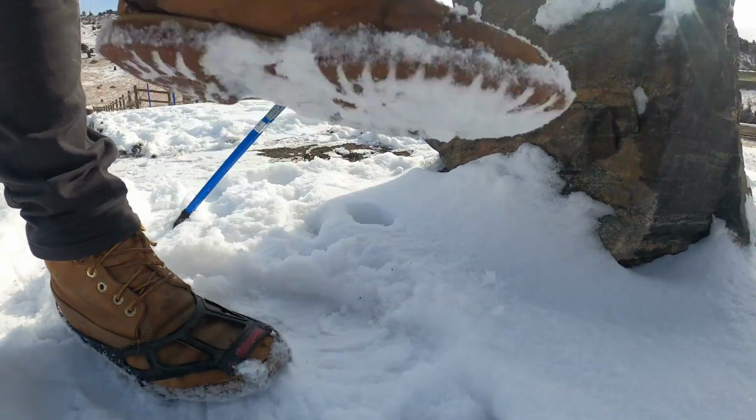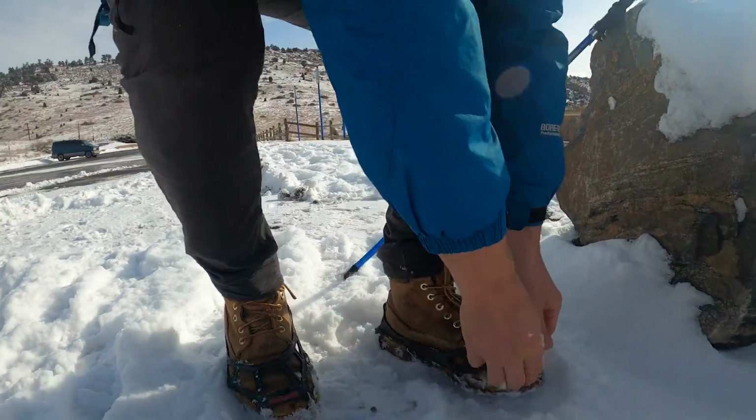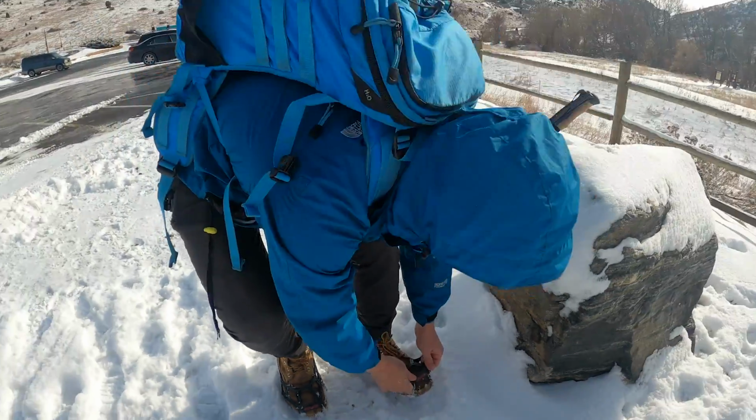So we've got on Kahtoola micro spikes. It is the best thing for traction if you're hiking in conditions like this. We have not snowshoed yet, but that would be the next step up if you're doing tons and tons of powder. But this is just like 2 inches. But highly recommend these if you're gonna be hiking in the winter or in the snow. You're gonna save yourself a lot of time, a lot of slips, probably a lot of falls.